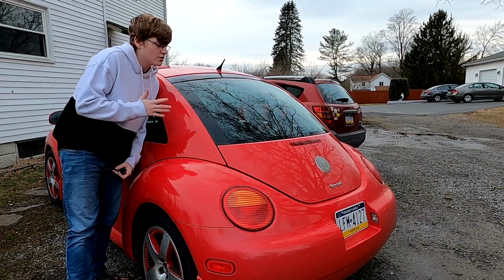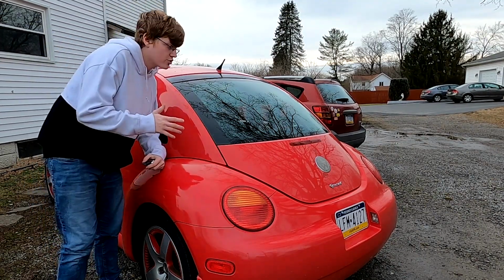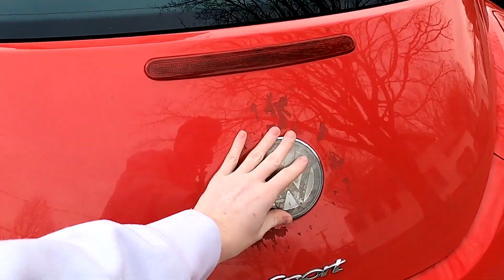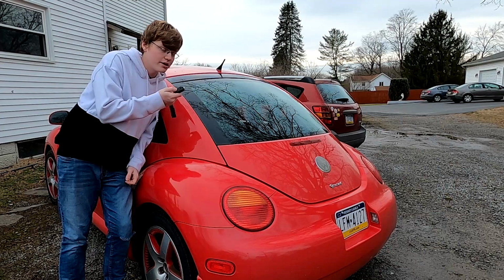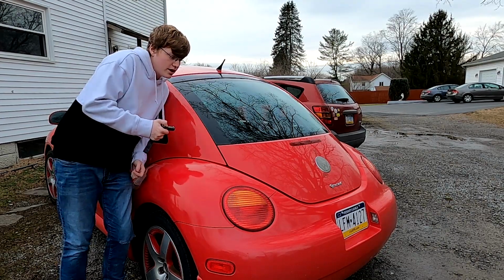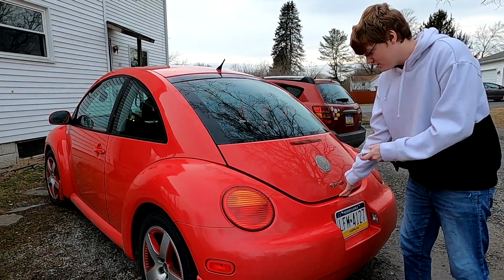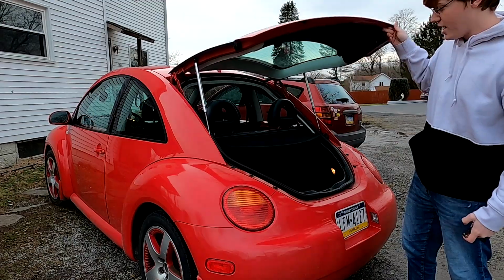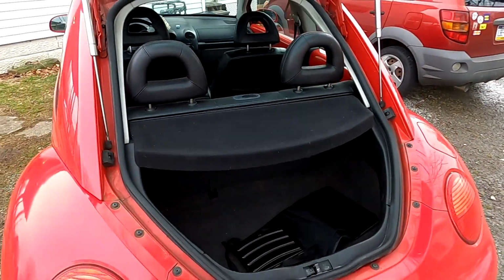Moving on to the back of the car, it's of course a hatchback, but something interesting is there's no actual physical handle to release the hatch latch. So you actually have to use the key fob or release it from inside the car. You can see now we can open up the hatch. And there's actually plenty of room back here for storing things.